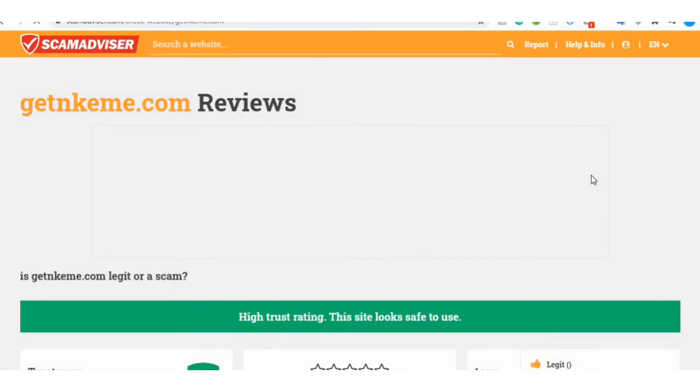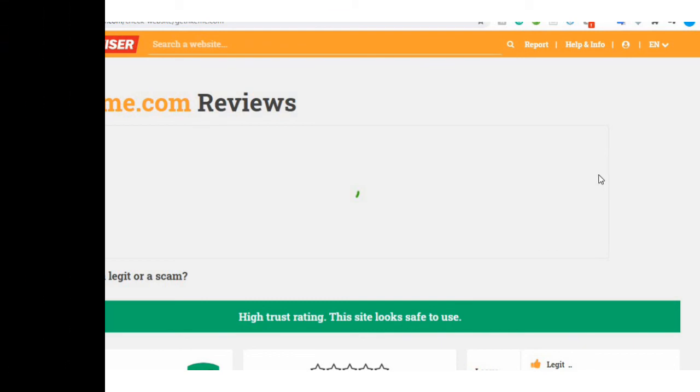And it's loading now. We just have to wait for it to open. Maybe because of a little bit of internet connection, it might be a little bit slow. Yeah. So as you can see, it just opened getinkame. It says getinkame is a legit or a fake website. So it's asking us this question.